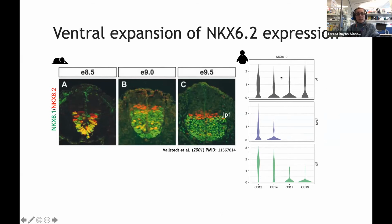So what we observe is that yes, NKX6.2 is indeed expressed in what we assign as P1 cells, but when we look at other ventral domains, namely the PMN domain and the P3 domain, what we observed is that NKX6.2 was also expressed in these cells earlier on. And what was even more striking is that at late stages in human spinal cord development, we were also able to detect this expression in P3 cells.